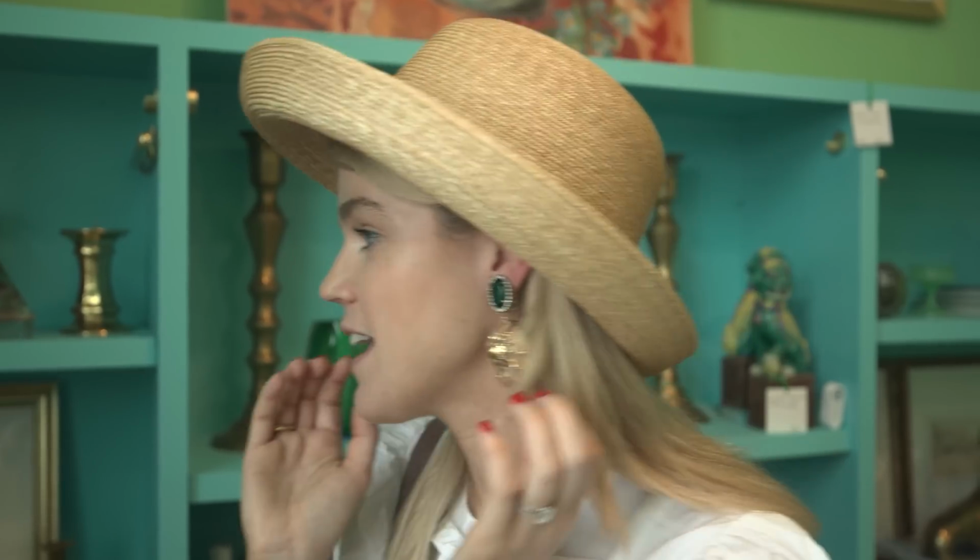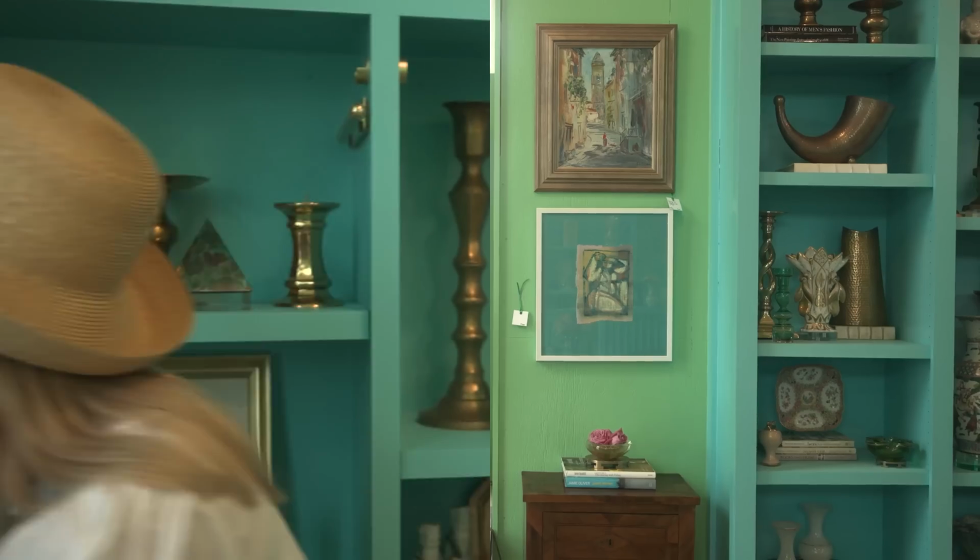I just found these earrings from Coco Tay Jewelry, and I think I have to have them. The designer takes vintage pieces and repurposes them and recreates new pieces. I think I love them. I think I need these.